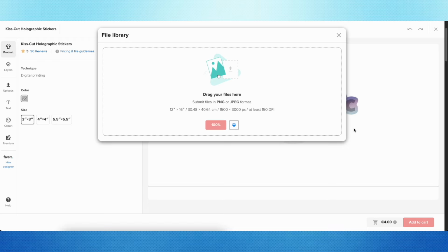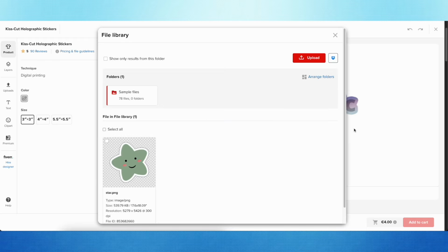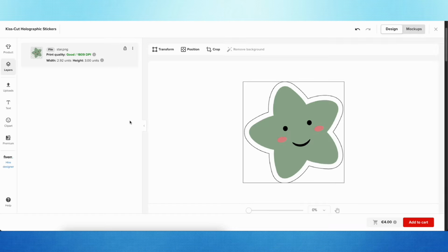Let's say I want to use this small star. I upload it, and it'll display like this. You can remove the background with one click, so you just get the star, clean and simple. It'll look like a bubble sticker. Click Save to Template, and then connect your Printful shop to Etsy. There are tons of tutorials out there to help you with the setup. I won't stretch this video any longer, but the process is easy.